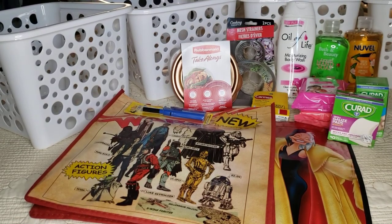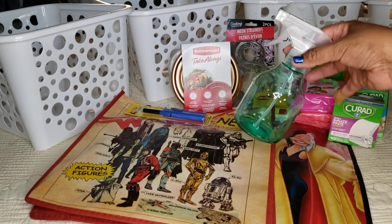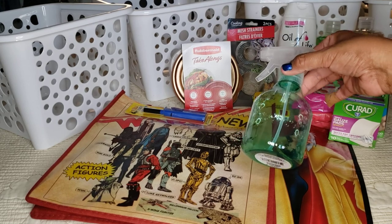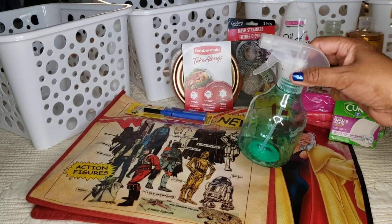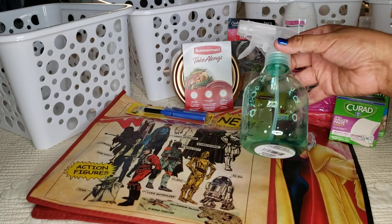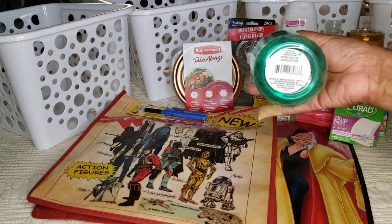And I did get a spray bottle in the color teal. You can see that through the... Yeah. You see that? It's like a teal color. They also had gray and they had blue. I grabbed this one. It's kind of smaller than the ones you usually see.